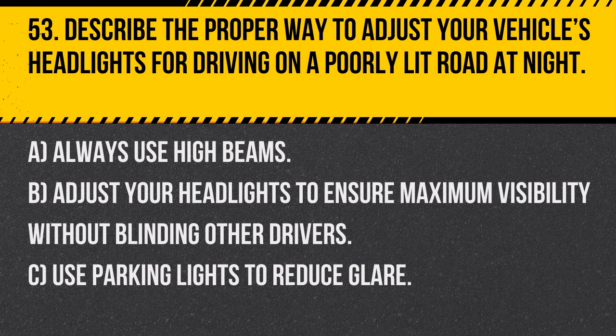A. Always use high beams. B. Adjust your headlights to ensure maximum visibility without blinding other drivers. C. Use parking lights to reduce glare.